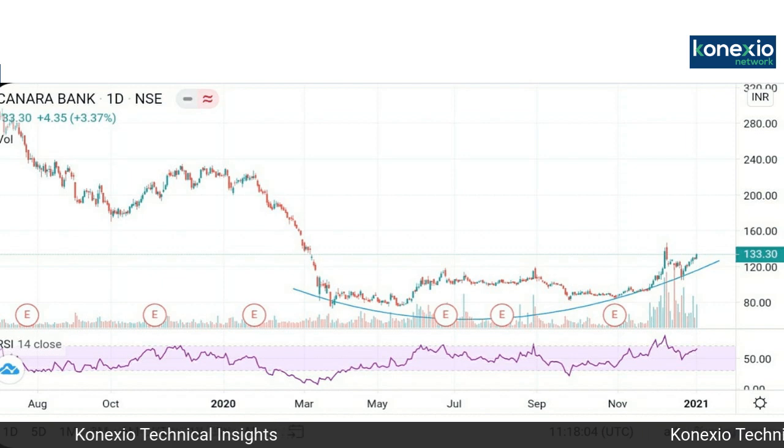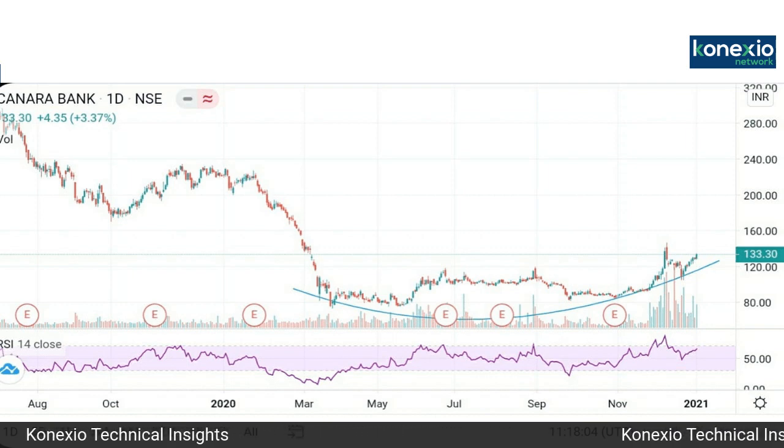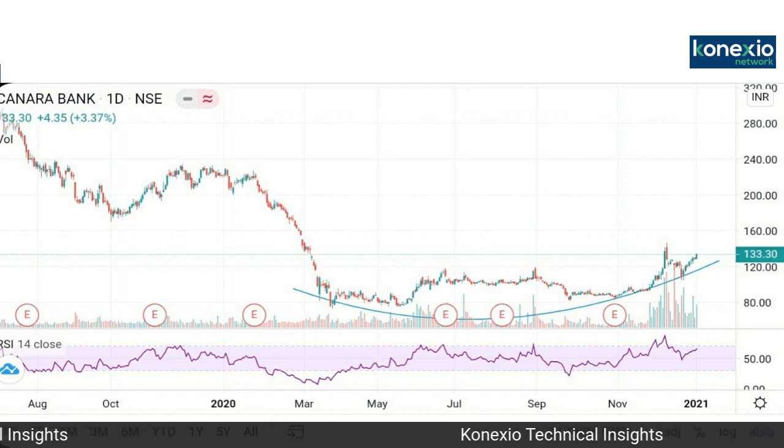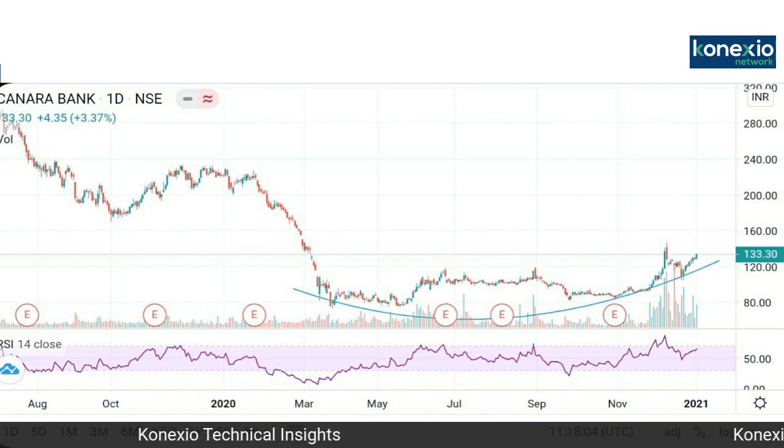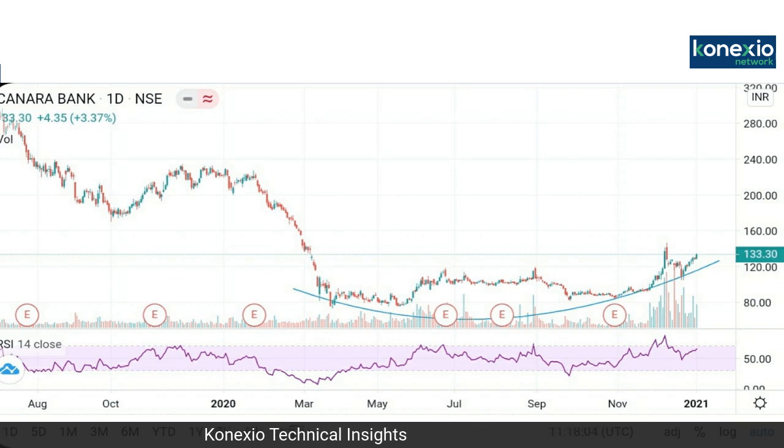Now you can clearly see on the screen, the rounding bottom has been formed from March 2020's lows, and the prices were going sideways, where the volume was consistently moving on the higher side. That is clearly indicating, and you can see on the tail end of the rounding bottom, there has been massive volume built from November till December. In the last 2 months, strong delivery based volume and trading volume has been built up in this stock. So I feel the stock has potential.